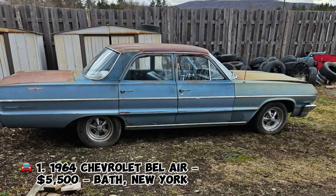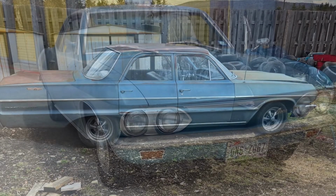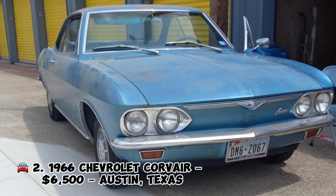Price is firm at $5,500, but if you've got a smaller SUV to trade, the seller's willing to listen. Just don't ask if it's still available. Cash talks. 2. 1966 Chevrolet Corvair, $6,500, Austin, Texas.